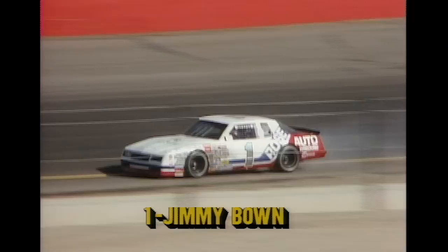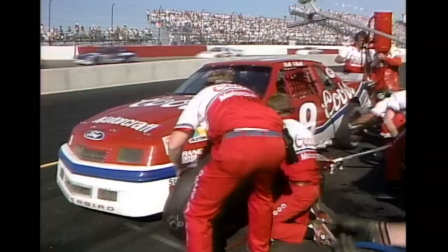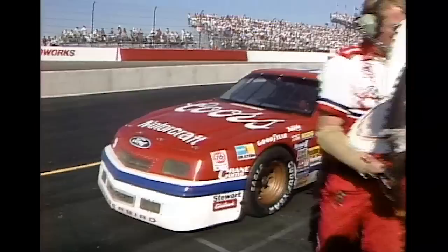Caution waves over Phoenix International Raceway for the fifth time this afternoon as Jimmy Bound in car number one apparently blew an engine. There was a tremendous amount of smoke. That's caused a pit stop by Bill Elliott. Let's go there. Bob, the reason for the pit stop is the last time Elliott pitted was on lap 25. Now everybody else pitted on lap 47. Elliott is now pitting out of sequence.